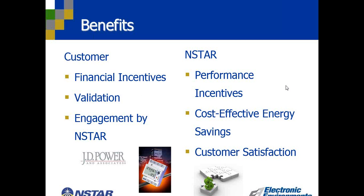Another benefit is, the customers that go through our programs, you're more engaged with us, and we like to think that that's a benefit to you. If you're more closely engaged with us, you're more apt to reach out to us on upcoming projects and hopefully incorporate us into your long-term planning. So that's benefit to the customers, now some benefits to the utilities for NSTAR.